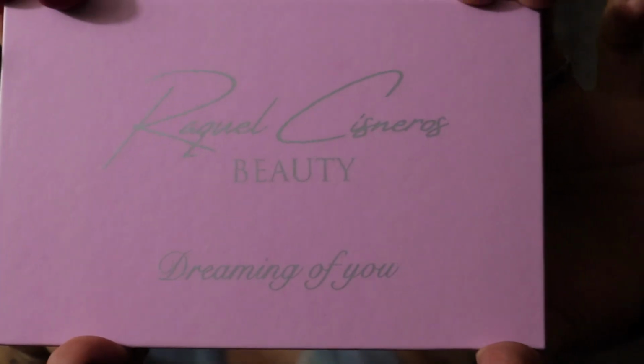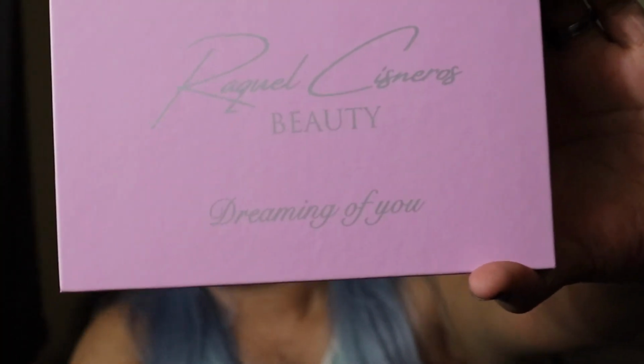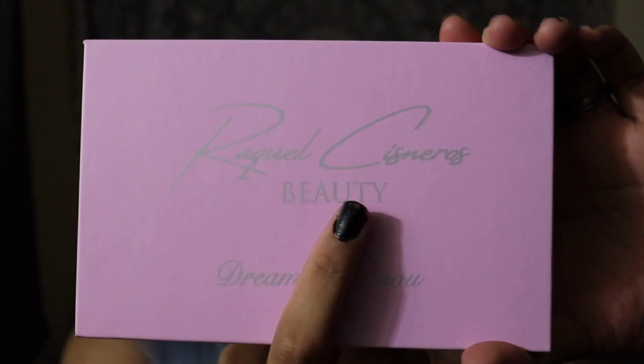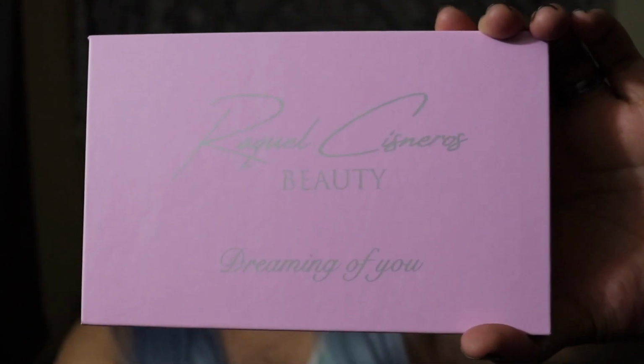And then another thing that kind of bugs me is that the lettering is not centered. Like, this should be a little bit more over here, honestly. But it's okay. It's the first launch. It's doing better than the Jaclyn Hill launch, so.